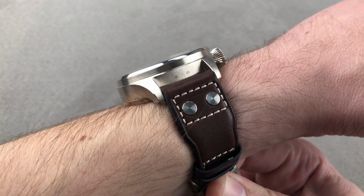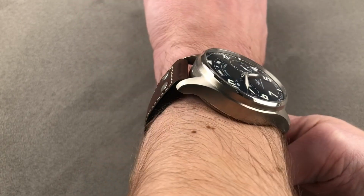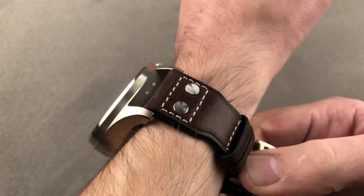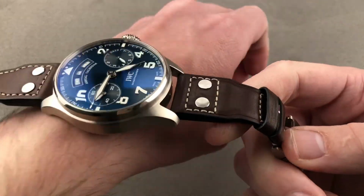For something this complicated and this large, 15.5 isn't bad, but I recommend that you have a wrist of at least 17 centimeters circumference to wear this watch with any sense of proportion. And note, it will fit, it will sit securely and safely and not rotate on my wrist. I just think proportionally you need a bigger wrist.